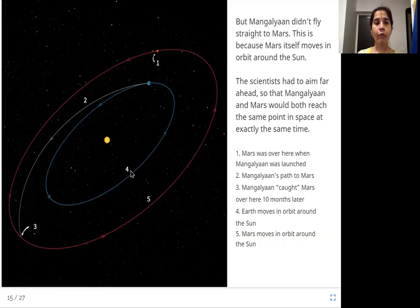What is 4? Earth moves in orbit around the sun. So this is Earth's orbit around the sun. The yellow ball here is the sun. 5, Mars moves in orbit around the sun. So this red color path is the orbit of Mars that moves around. This is the path taken by Mars around the sun. So Mangalyaan is launched from Earth out here. It takes this path to where Mars is, and Mars also takes this red color path. Both of them meet at 3 after 10 months.